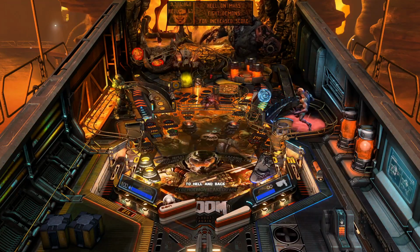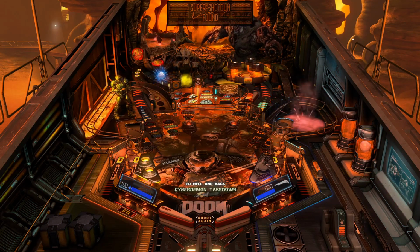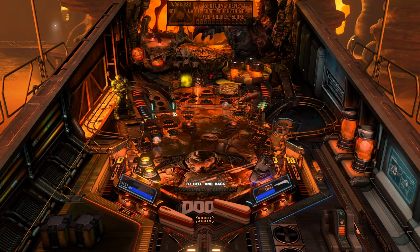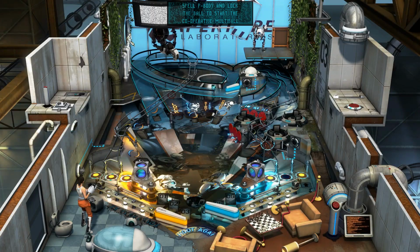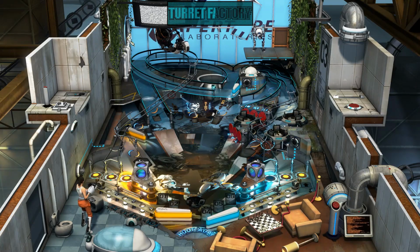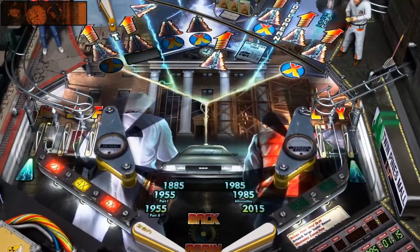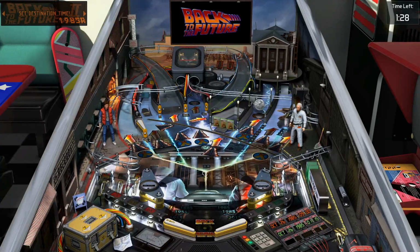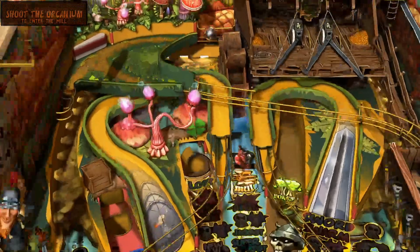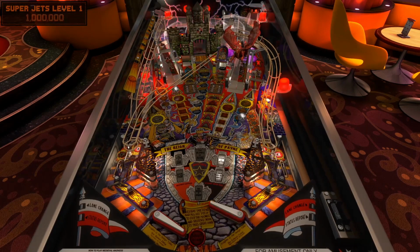By a similar token, of the video game related tables, Doom is far and away the strongest of the lot, with a variety of modes and unlockables to play with. On the flip side, the Portal table, one you'd think would be a slam dunk for a pinball game, is a bit of a washout. Honestly, there are so many tables here that it's difficult to talk about which ones are better than others, and not all of them are particularly appealing to me either. I mean, why would I play Sorcerer's Lair or Epic Quest when I can play Circus Voltaire in Medieval Madness?